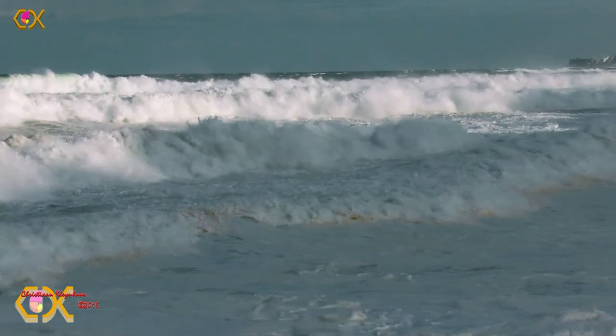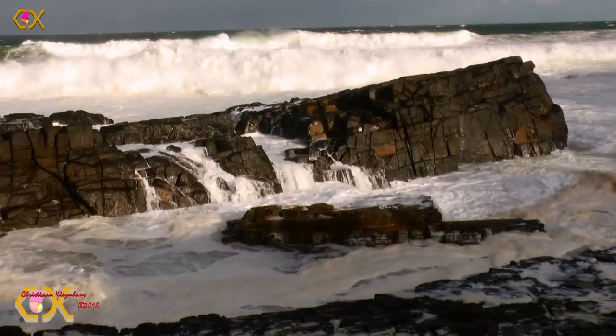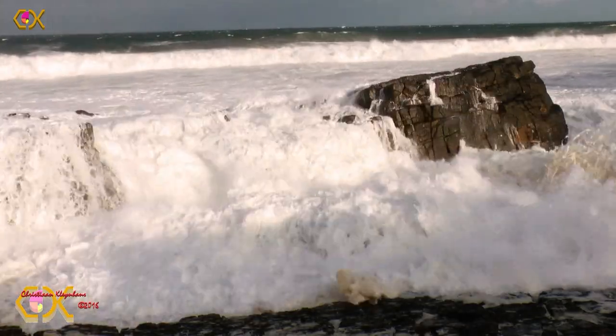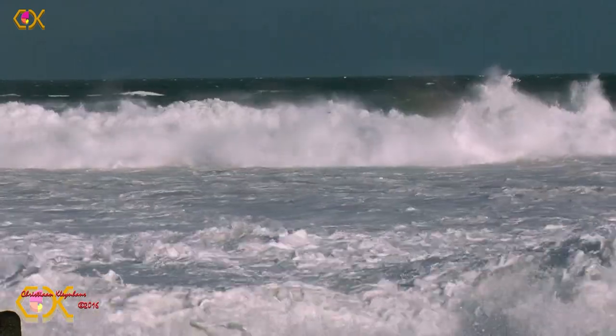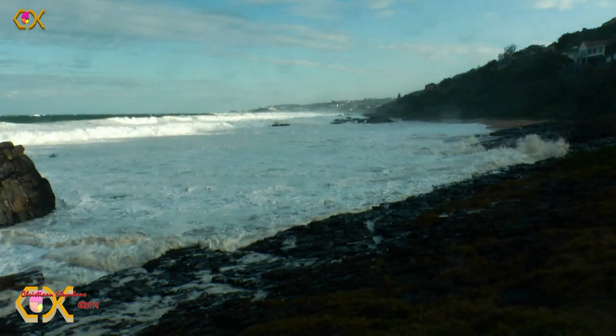Overpowering. I'm not going to say too much more except to let you watch this material as it unrolls and impacts the coastline, battering and foaming and boiling.